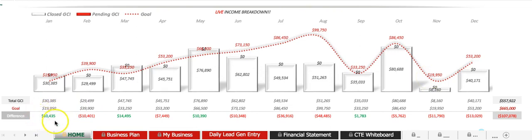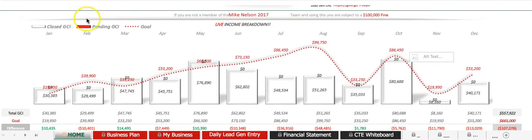So you can see here we hit our goals by 10,000. We missed it by 10,000. We overachieved by 14, underachieved by 7,000. Overall we had a 665 GCI goal and we hit 557, so we missed our goal by 107. Really, that's not a negative from the team's perspective. That's just us overshooting goals in a positive way. We're big believers in stretch goals, so I'm really happy with these numbers as a team. I don't look at it as, oh my gosh, we missed it by 107,000. So anyways, a lot of cool tools on here.